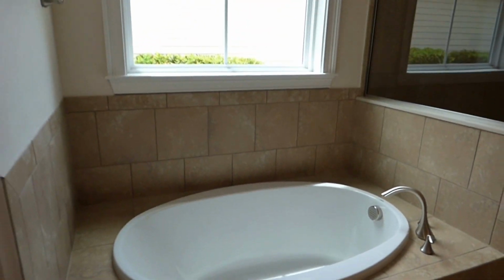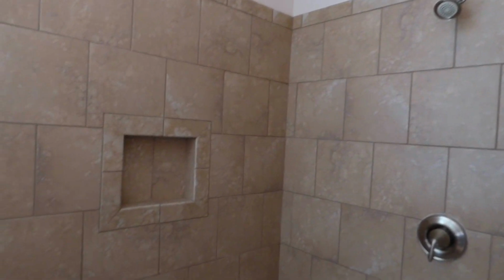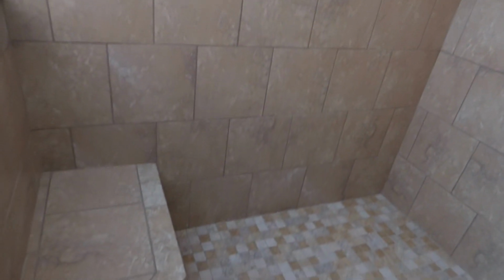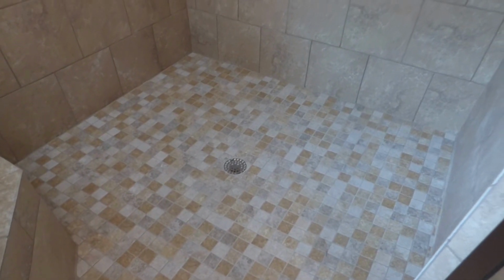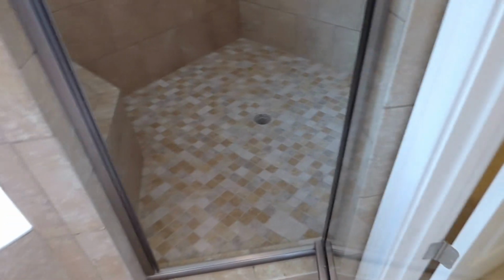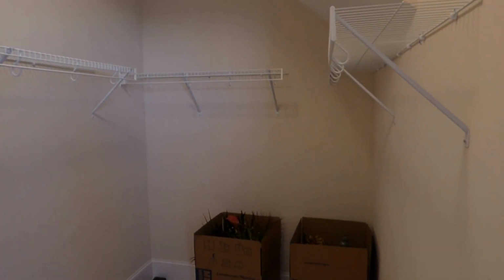Of course, one of the other trends is to not have a tub in your master bathroom at all, just to have the big shower. Well, this does have both, and this shower is big with some beautiful tile work and a bench. I think this is a pretty great earth tone type colors that I think are very pleasing to almost everyone. Big walk-in closet is a staple of homes today. So we have the big walk-in closet here.